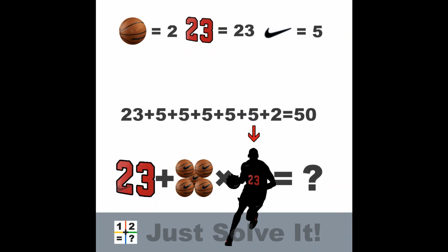This means that the value of the third object in the last row is 23 plus 5, plus 5, plus 5, plus 5, plus 5, plus 2, equals 50. Again I hear some of you say, but what about mirrored values of the swoosh? They are not in the same direction. This would be correct if we would have a point of reference in the lines above. So all swooshes have the full value.